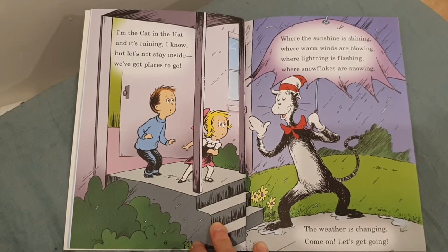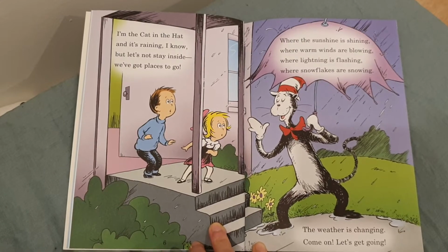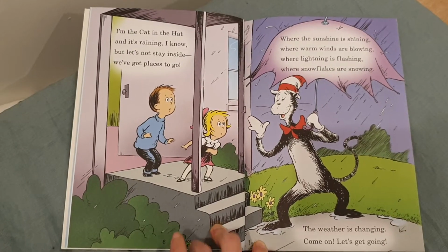Where the sunshine is shining, where warm winds are blowing, where lightning is flashing, where snowflakes are snowing. The weather is changing. Come on, let's get going.